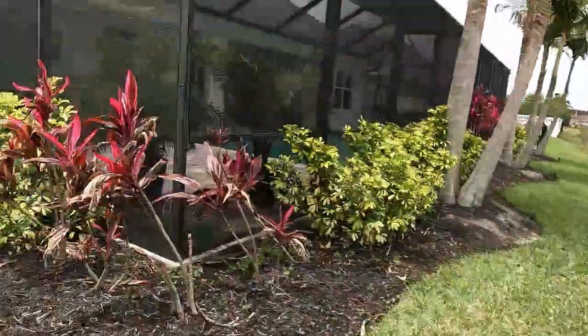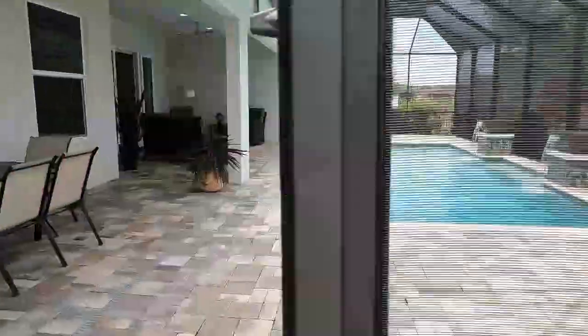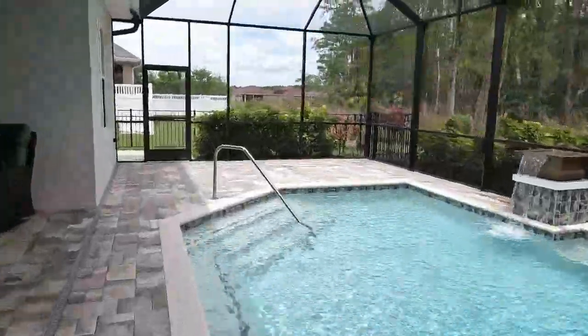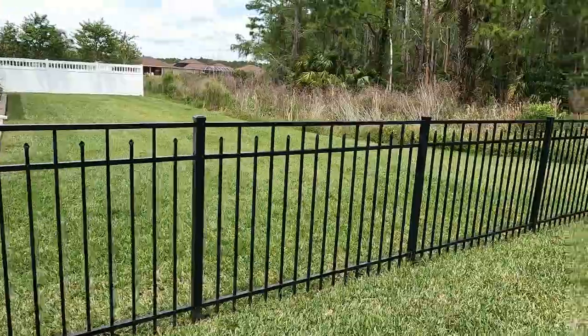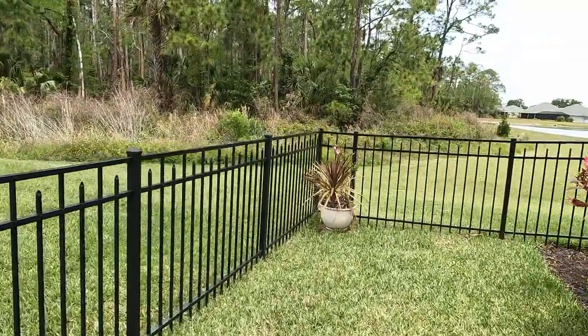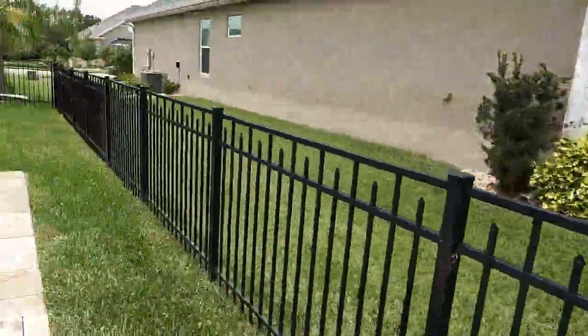If you do have a dog and you're concerned about where they may be able to run, there is a side lot over on this side of the home that is fenced in, so they can run around, play, and hang out with you. Your pool equipment is also going to be located over here.